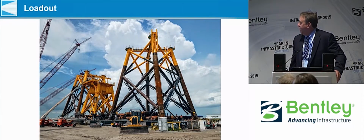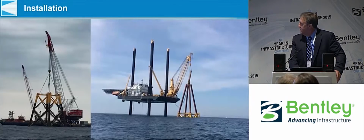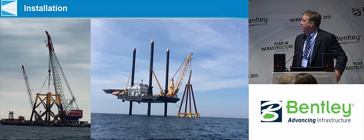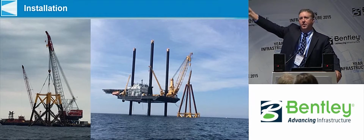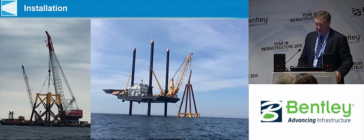And here we're getting ready to load it out. We're putting it on dollies, and we're going to roll it out onto a barge. And here it is being rolled out onto the barge, all the structures and the piles. And here it is being installed. So it had to be transported from Houma, South Louisiana, New Orleans, all the way up around Florida, up the East Coast, and now it's in the process of being installed.